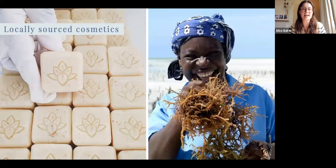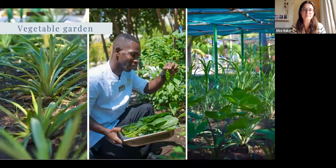And as I said, with the spa, all of our cosmetics are locally sourced, and often made from local seaweed as well, which is a really large industry in Zanzibar. We have our vegetable garden. So for the restaurants on the property, we try and source as much as possible from this vegetable garden. And if it's not from on the property, it is from as nearby as possible. We have really changed up the supply chain to ensure we are supporting local, particularly, and also supporting Zanzibar in general.